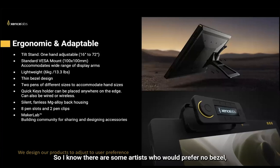So I know there are some artists who would prefer no bezel, but we believe for the majority of artists that we've talked to, a little bit of a bezel is actually of value. We talked about the different pen sizes for ergonomics. The quick keys can be placed anywhere along the four edges of the product. You'll see that Ian likes to put his on the bottom, and you'll see that in a minute. It can be wired or wireless.